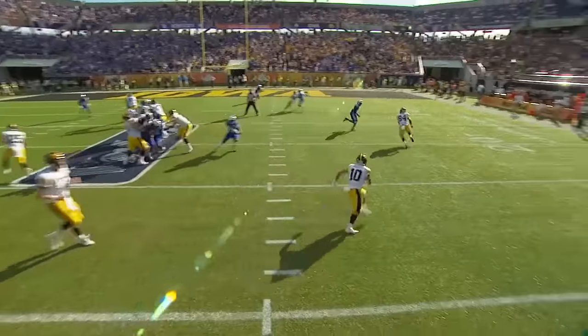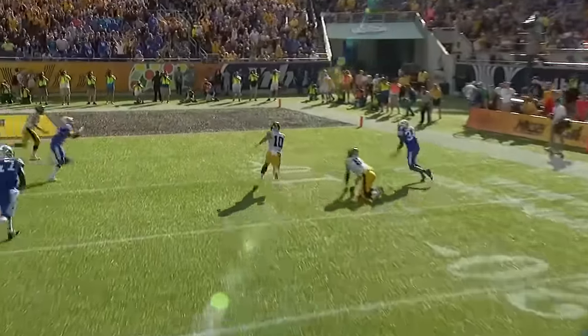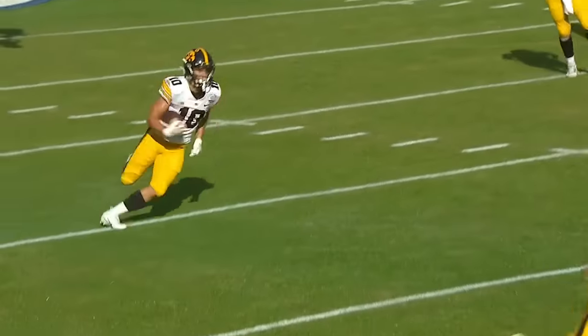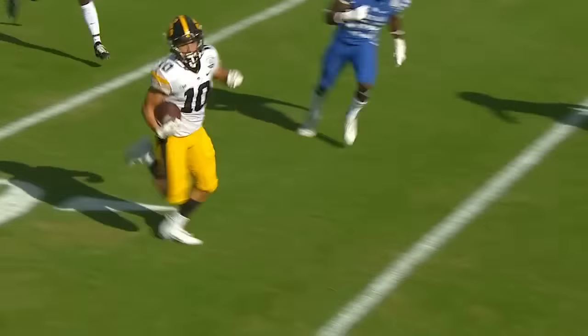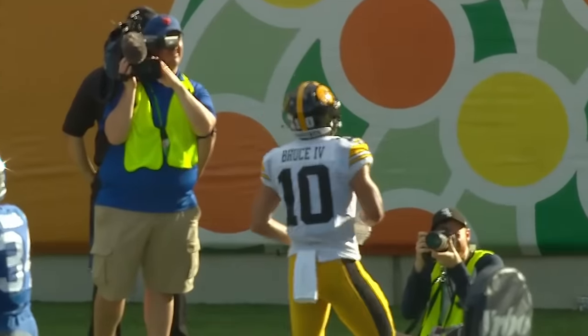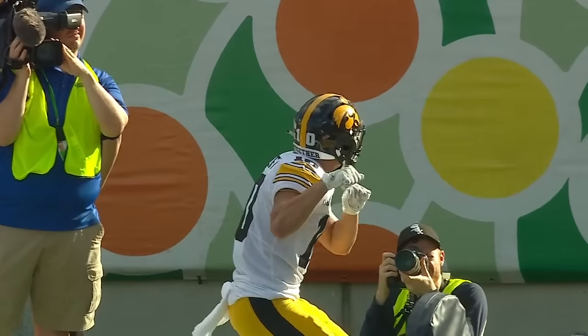Drive by Iowa running the football. I love how they bring Sam LaPorta, and that trip set over there, Sam LaPorta comes all the way back across. Even though he just throws, that's a key block. And then as we just talked about, Arland Bruce knows exactly what to do with the football. A little dance in the end zone.